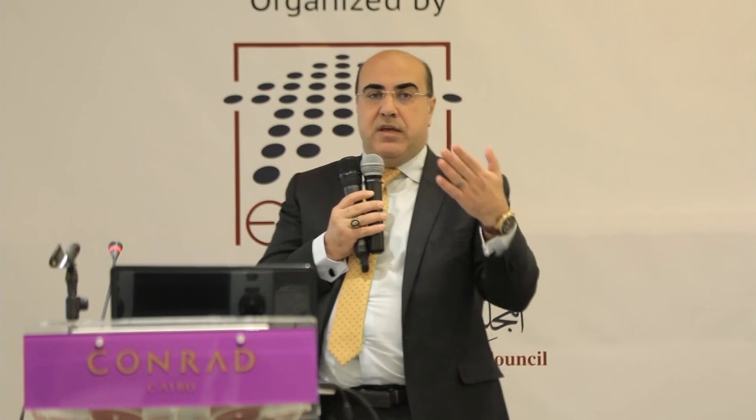In addition to that, under the new projects being developed by the Ministry of Transport, the high-speed railway will be connecting that area to other areas inside Egypt, to the new Alamein and the new administrative capital. This high-speed railway will be finalized by the end of the coming year, by the way.